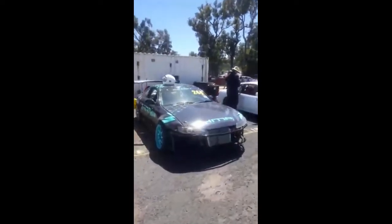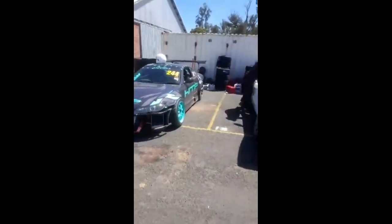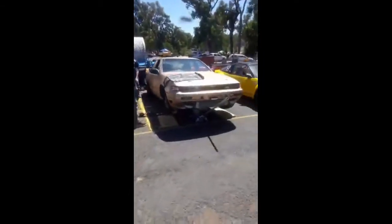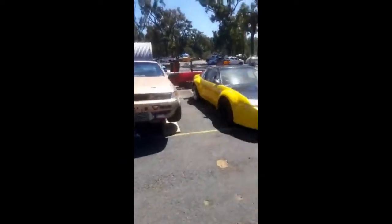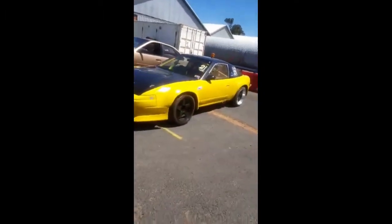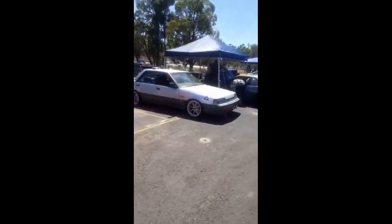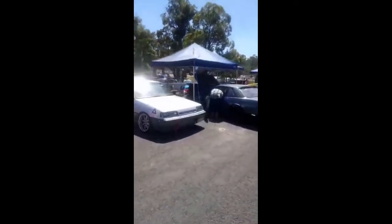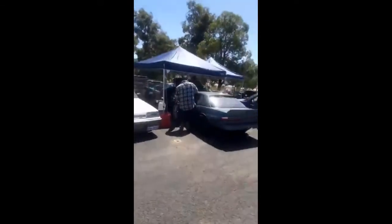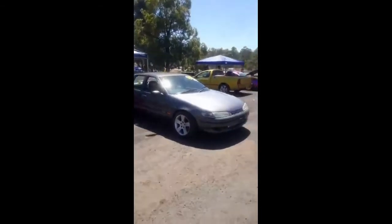Smell the fumes. Oh, another Silvia Skyline with a big wing game. Silvia. Oh, I don't know. Looks alright though. Might be a Mazzy. Oh no, it's a 180. Another Silvia. Might be getting things wrong, but don't care. R31, same diff as I've got in my KE. Another Silvia, Falcon.